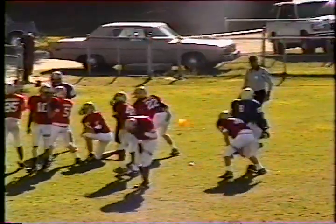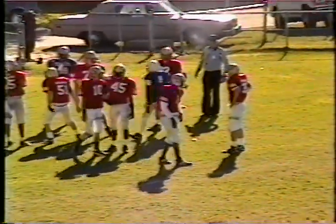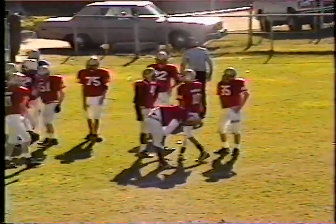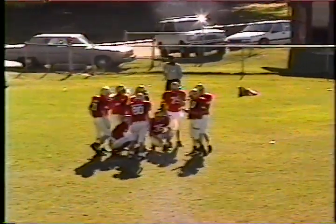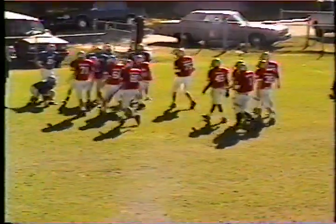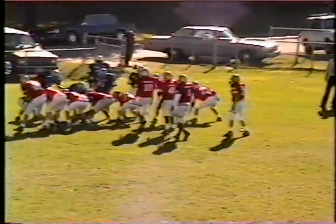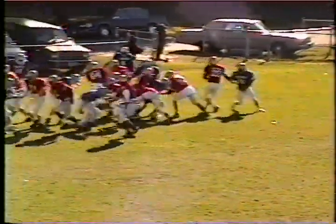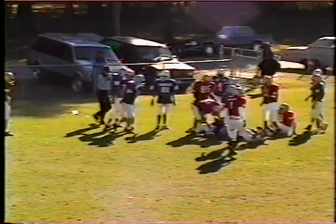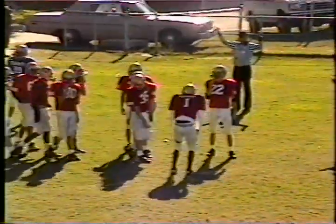There's a flag. Cowboys. There's a fumble on the play. Who's got it? 49ers. Number 10 got back on it. Bring up third and goal.